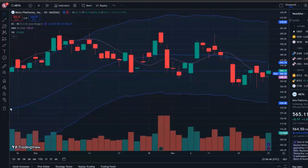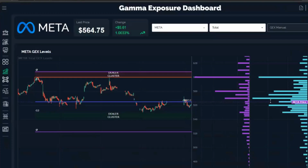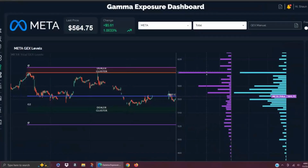Let's take a look at the gamma picture, which is kind of interesting. We still have this big gamma cluster at 600 and a lot of volume there to go along with it. I'm actually looking at 580, and I'll tell you why, just short term.